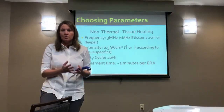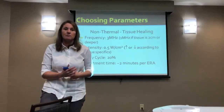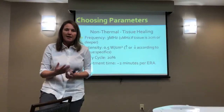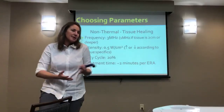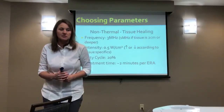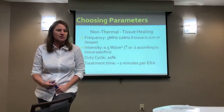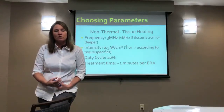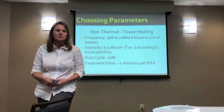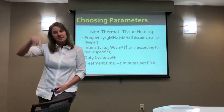As long as it's appropriate and your target tissue is within that 2 centimeter range, use the 3 megahertz so you can mimic those studies. If your target tissue is deeper, you have to use 1 megahertz. Does that make it still comparable? Not exactly, but you're not going to get there. The energy will not achieve its target if you don't choose the 1 megahertz frequency. 0.5 watts per centimeter squared is the number one most common intensity that has been used, so that's the one I recommend. I would go up if it's a deeper target.